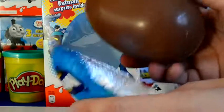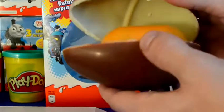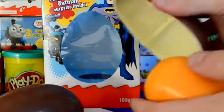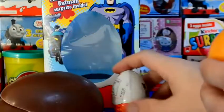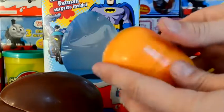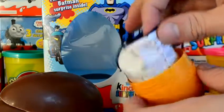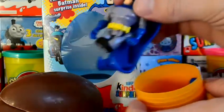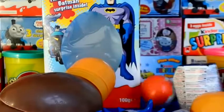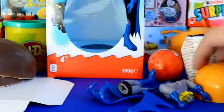As you can see, we have a big chocolate egg, which is amazing. There's probably at least, I would say, five or six small Kinder eggs worth of chocolate in that big one. Because it's a little bit thicker than the normal ones as well, just because it's so big. But yeah, let's take a look at the figure that we get. Now, I'm not sure if it's a collection or not, but hopefully it is. So as you can see, we have Batman, which is really cool. And he comes with his Batman wings and cape, which is really cool.